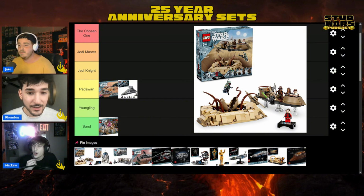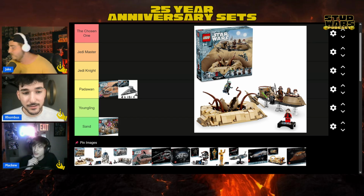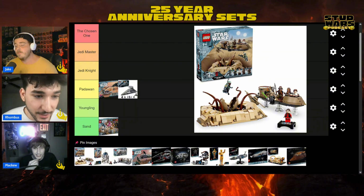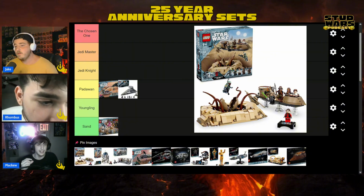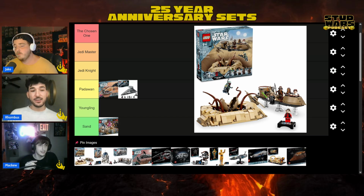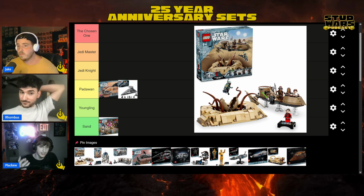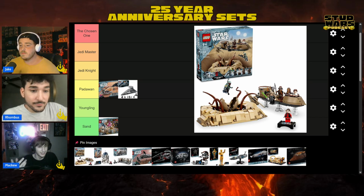That's overpriced. No, honestly, I 100% agree. $80 for the Desert Skiff, and not even 600 pieces. That's crazy. That's a part of the sail barge. Anakin saying, it's outrageous, it's unfair, sand tier, this set sucks. Yeah, I'm honestly right there with you. This set is awful. You don't get much in the set. Nien Nub is taking up space, I guess. I don't know.